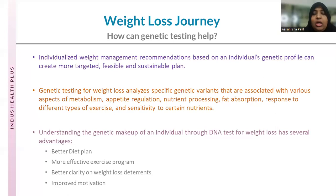So now, in the weight loss journey, how can genetic testing help? As I was saying, individualized or personalized weight management recommendations, based on one individual's genetic profile, can create a more targeted, feasible, and sustainable plan that can be taken up for a long period of time. Because the fad diets that we see work for a certain period of time, you lose weight also, but then there is always a tendency of weight regain. When you stop that particular approach or diet, the weight comes back. So our target should always be to work on a plan that is very feasible and sustainable in the long run, so that when you have lost the desired level of weight, you maintain that weight.